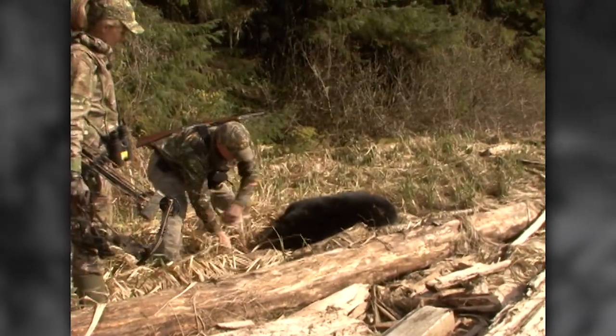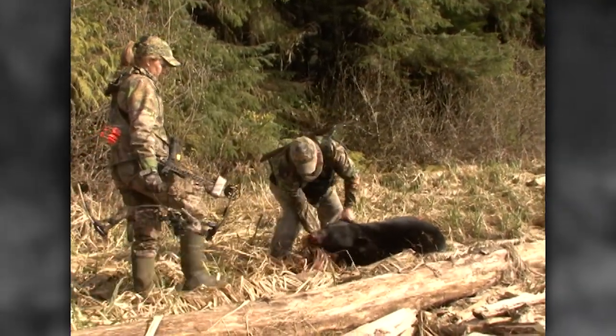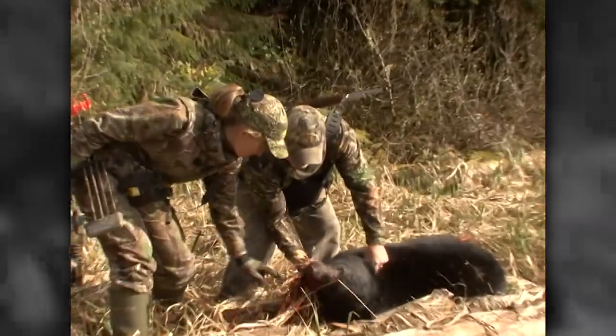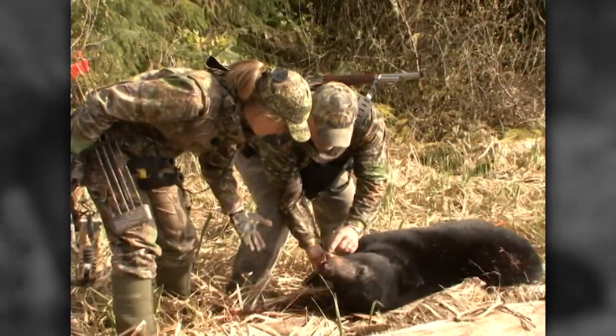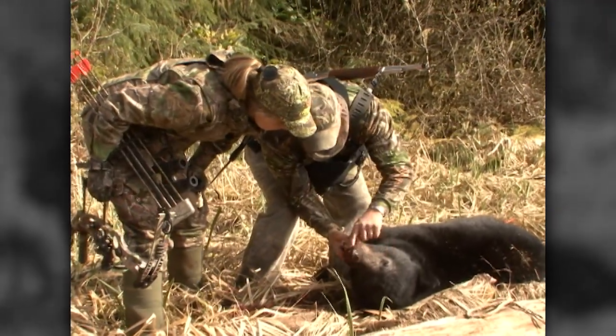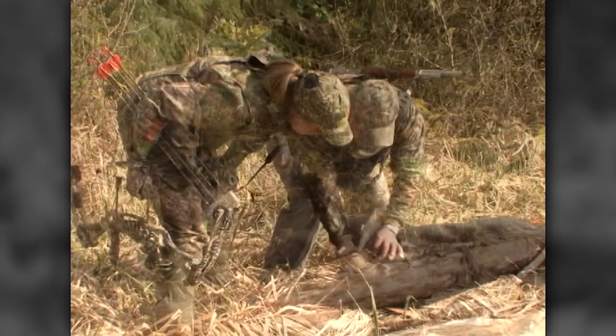Uh-oh. Let's have a look. That's a nice boar. Got a broken nose, definitely double lung. Look at the blood coming. Oh, that's an old bear. Look at his teeth, Vicky. Just worn right off. He's got no teeth on the upper part. Holy! They're just worn right off.